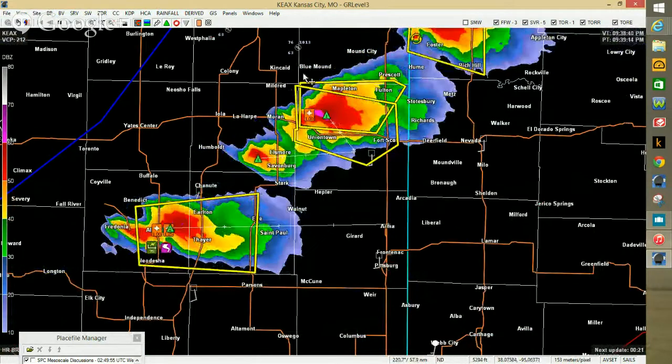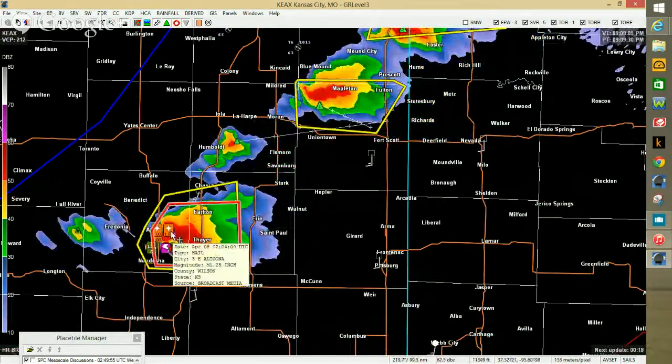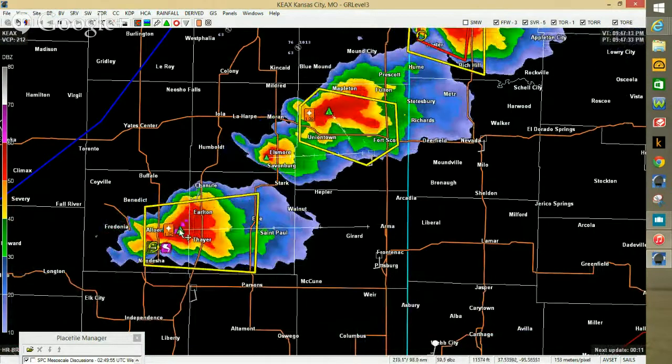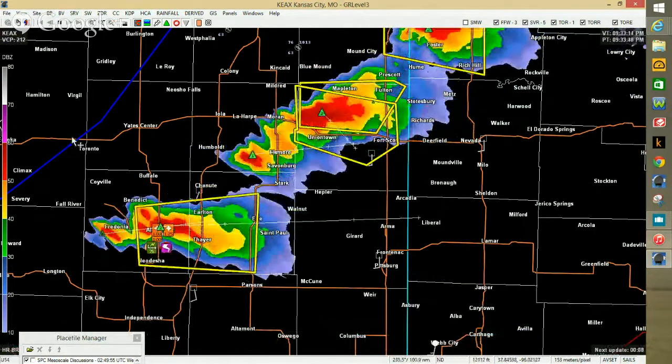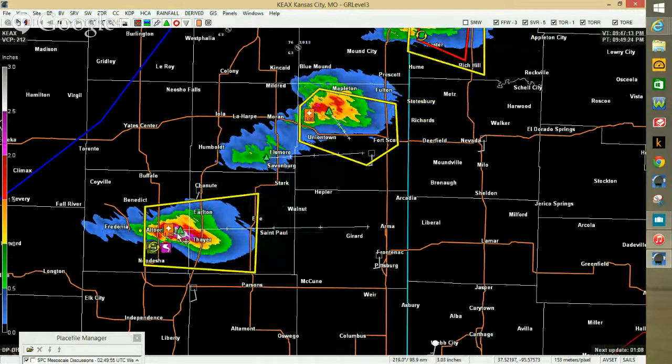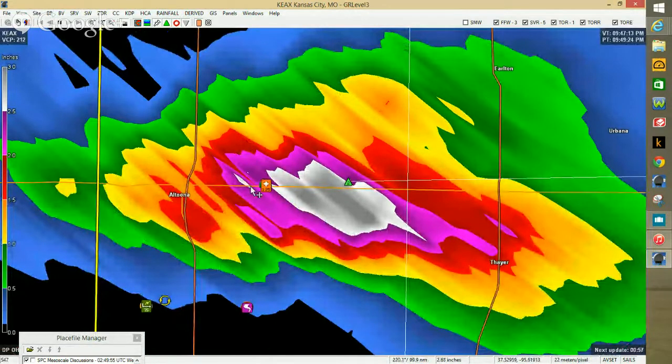That hail around Thayer. Boy, there's been a lot of rain in this county tonight, because that has stayed in place as it has merged with a couple other storms. A lot of rainfall. Oh yeah, you can tell. My goodness gracious, a lot of rainfall. Wow. Almost 3 inches of rain. Look at that. Right along US 47, just east of 75, 2 to 3 inches of rain or more has fallen, and it's headed toward the Thayer area.